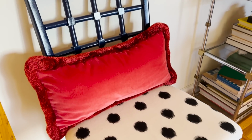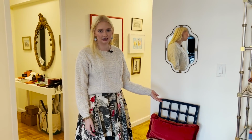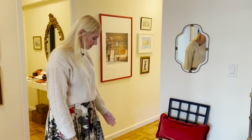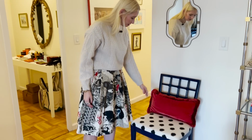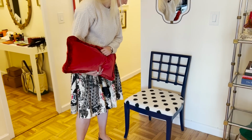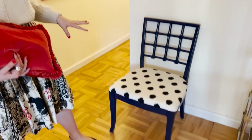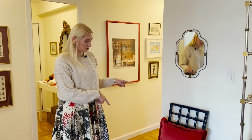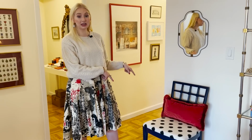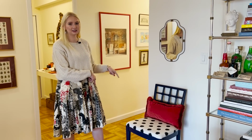So I recovered this chair as well myself, and this probably took me 20 minutes to do. I mean, it's not fancy in any way. It's not complicated, but I think it looks pretty nice. And it's a Schumacher fabric that I absolutely love. The reason why I like it is because it's kind of a polka dot, but not really. It's a little eye catty. And this chair came out of my basement in my childhood home, and I spray painted it during COVID in the backyard.